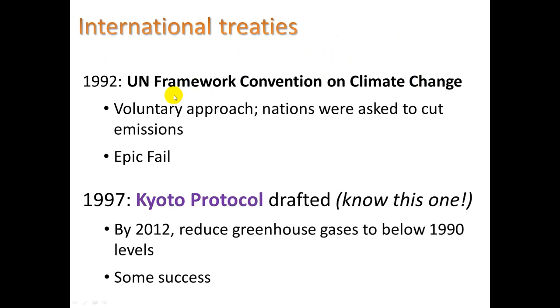So there were some shorter efforts earlier on, 1992. You don't really need to know about that one. It was an epic fail. 1997, you had the Kyoto Protocol, and you should know this one. It means by 2012, we reduced greenhouse gases to below 1990 levels, but that's the goal. We obviously haven't gotten there, but there has been some success.